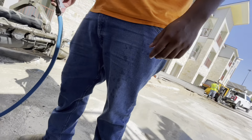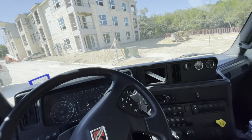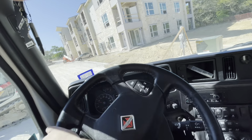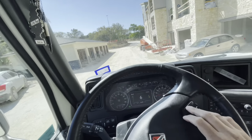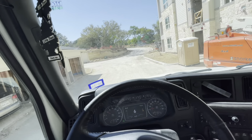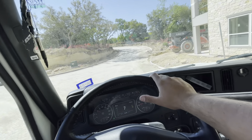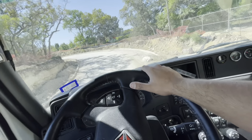Alright, guys, Autobots, let's roll out. We're finna head out back to the yard and reload up for the next day. Have the truck ready and I'm gonna chip my truck, get everything clean, and then that's it. It's already like 12:20 right now. By the time I get to the yard, it's like an hour and 20 minutes, so about almost 2 o'clock. I'm gonna head out, see y'all at the yard.